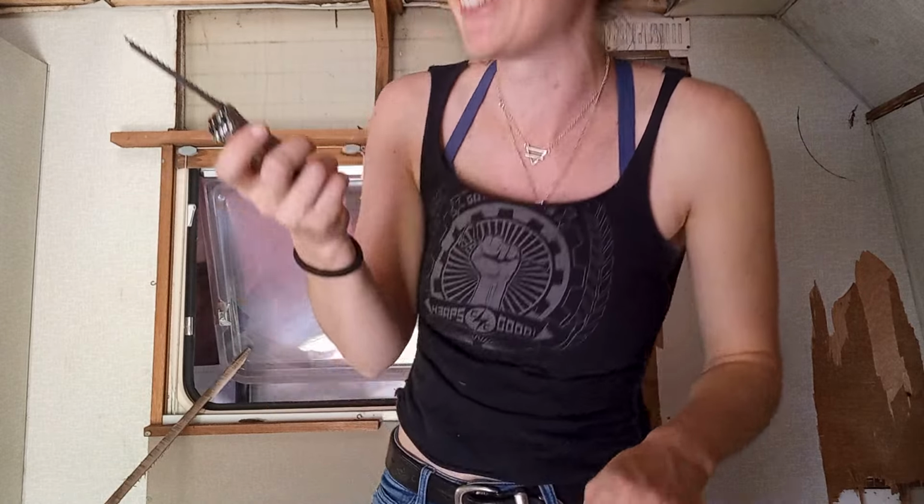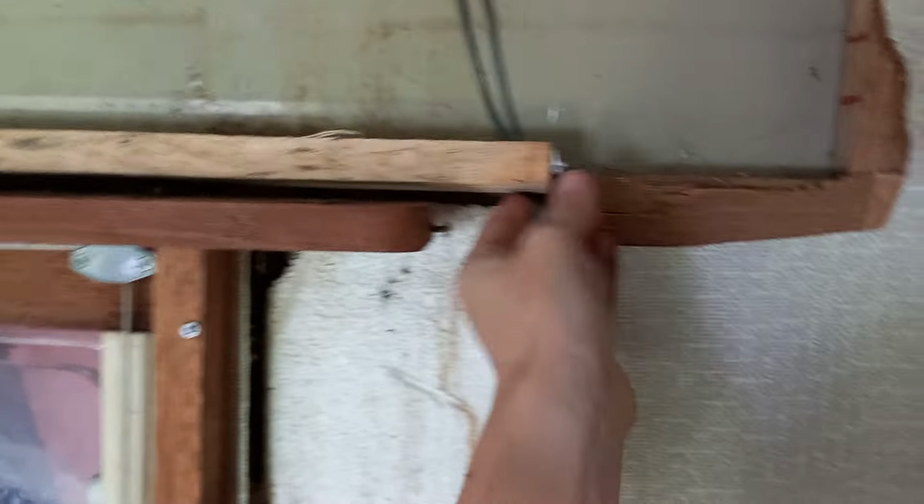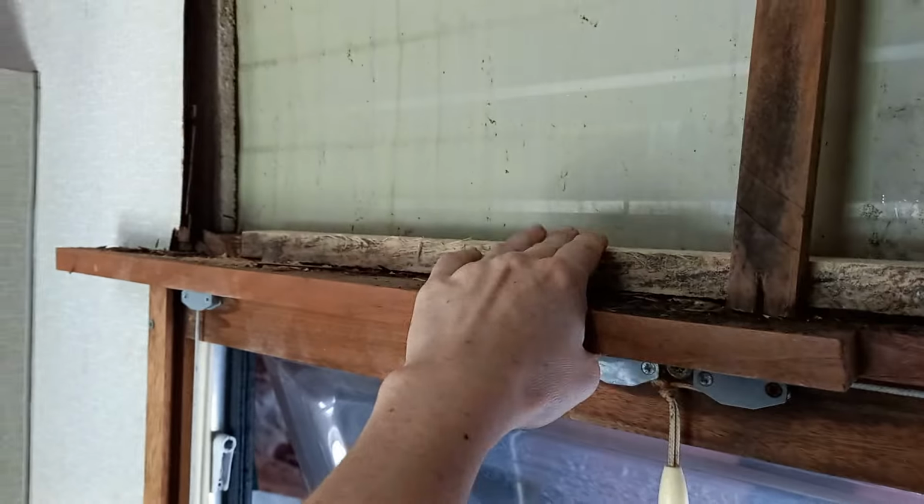Alright, I've cut my first piece, hopefully to size. Let's put it in and see if it fits. Yay! Not bad at all.